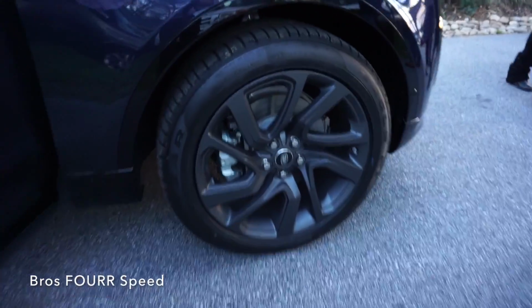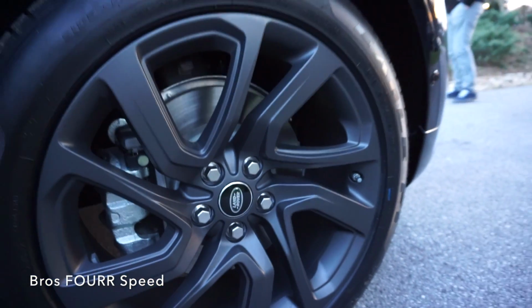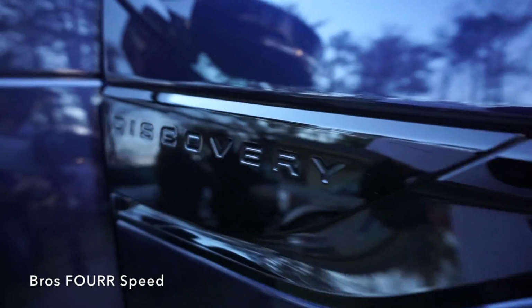Let's move on to the wheels. These look like a gunmetal finish, very cool patterns, and measure 19 by 7.5 all around. Nice Discovery logo on the front quarter panel there.